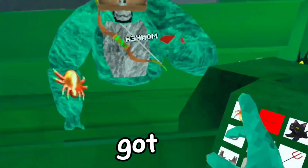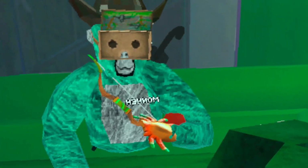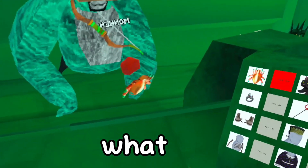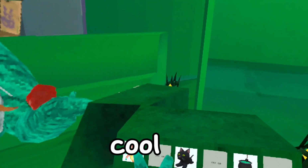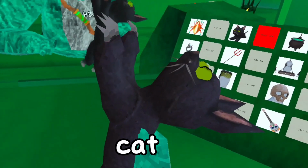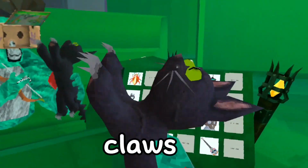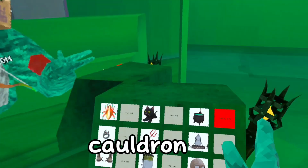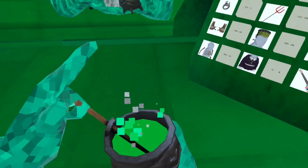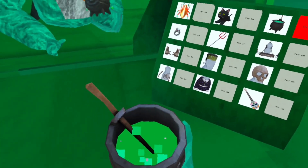First, we got a spider. Oh, it's a gummy spider. What? Yeah, you can just eat the gummy spider, right? We got a cat. Yo, why don't you... Oh, it's claws and tail. Crazy. Cauldron. What's that? That's not a spoon. What is that?